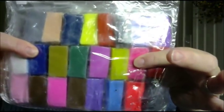Now we're on to acquisitions. I had fun this week. First off, I had told you a few weeks ago that I wanted to get some polymer clay because I wanted to start making some stitch markers with all the cute little food things and all the cute stuff. My polymer clay came in. I got this off of eBay. I forget what I paid for it. I buy a lot off of eBay. It's cheap.